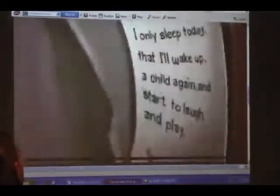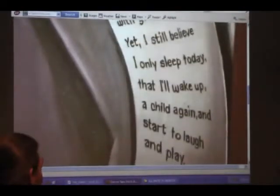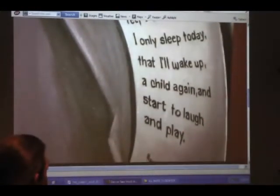You have a letter here that was written by somebody who died in Auschwitz. "I was once a little child who longed for other worlds, but I am no more a child, for I have no fear. I have learned to hate. How tragic then is youth, which lives with enemies with gallows ropes. Yet I still believe I only sleep today, that I'll wake a child again and start to laugh and play."